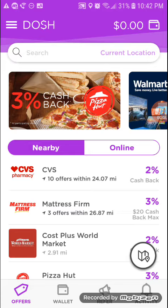All right, this one is a cashback app called Dosh. Dosh is a pretty popular cashback app. I used to use it last year for the referral program. It was a big hit online. Made a few bucks with the referral program.